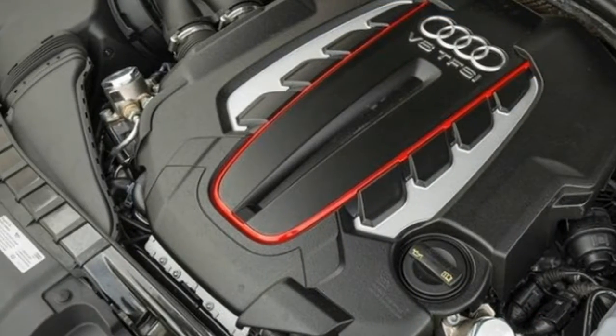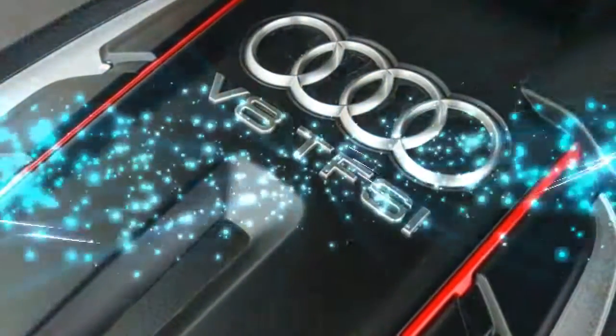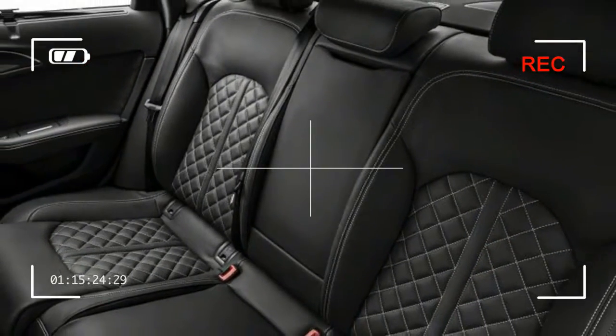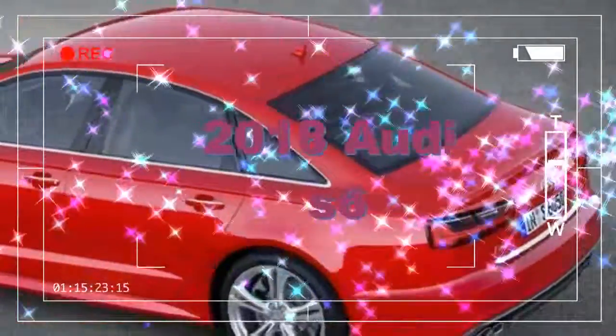It's bookended by stunning S5 and S7 Sportback models that deliver thrilling performance with more expressive exteriors. Put another way, the S6's plain-clothes approach to speed may not be enough for some shoppers. Some people just need attention.